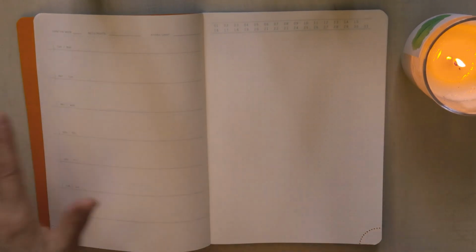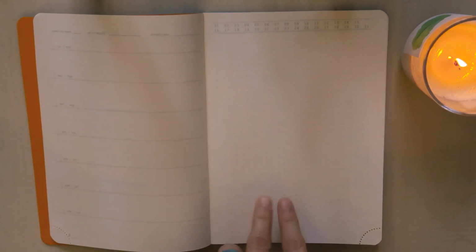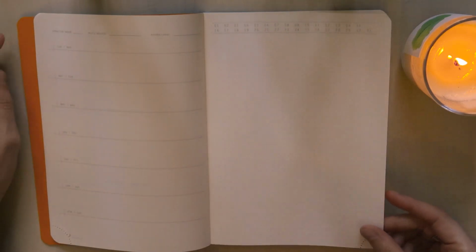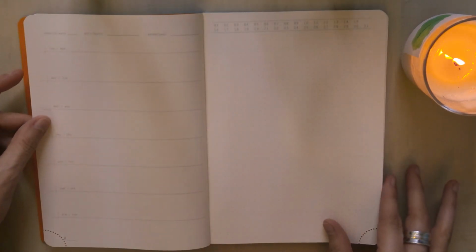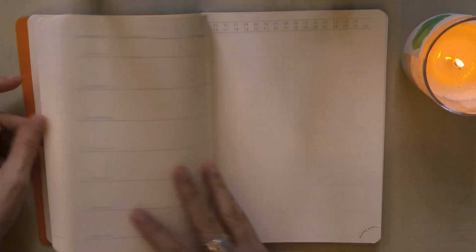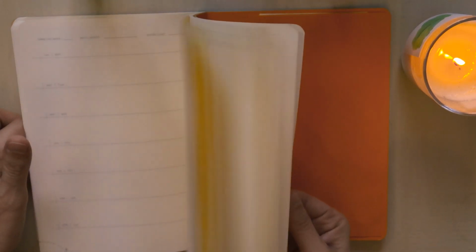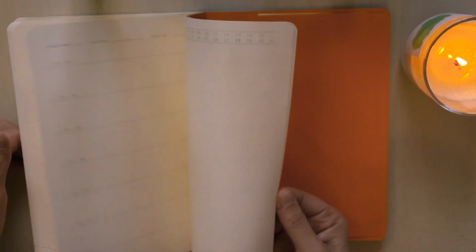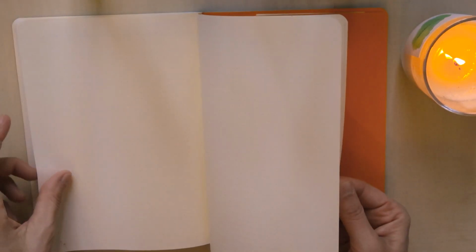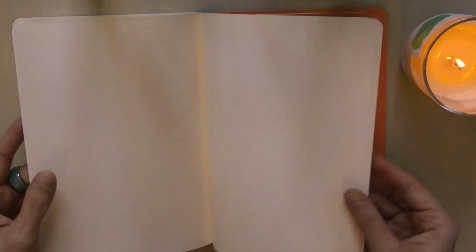The only other planner that I know of that has a similar layout is the Muji planner, and that has grids rather than dot grids. It has the square grid lines, and I like this a lot better, so I'm really happy with that. And then you just have this layout continuing through the whole year. So you get 53 spreads, so you can keep a whole year's worth of planning in this. And then at the end, it has a few note pages. I think it has 10 note pages. And again, they're dot grid and they're beautiful.